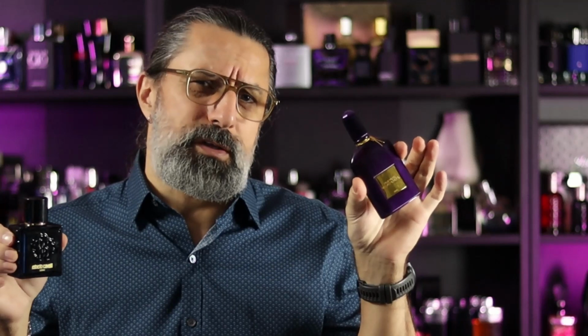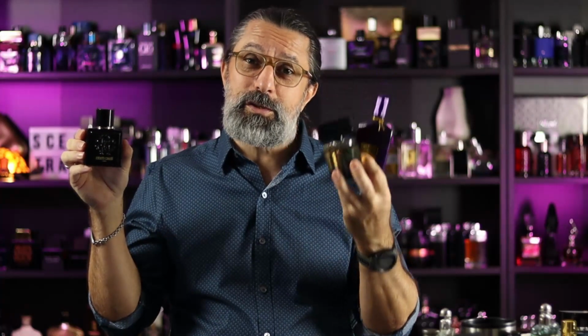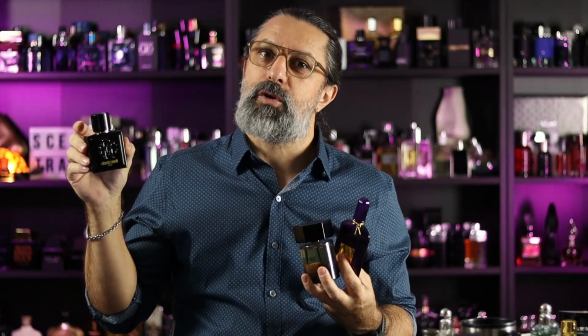It has sort of memories or hints of 2 other fragrances. Tom Ford's Velvet Orchid, sort of mixed with La Nuit de l'Homme. So if you're a fan of these 2, you're surely gonna love this one. And this one you can get for a really good price nowadays.